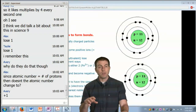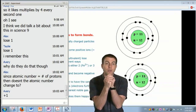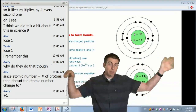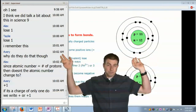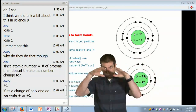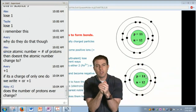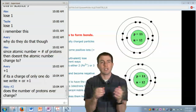Now, if you think about the kind of picture of an atom, you have all these things in the middle, the nucleus, the protons and neutrons, the electrons are buzzing around the outside. The electrons are kind of flying around out there, and they're easily lost and gained because they're out on the outside. In the middle, in the nucleus, these things are kind of packed tightly in there. They're protected by all the electrons.